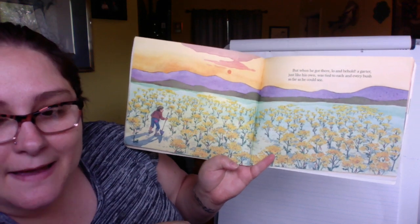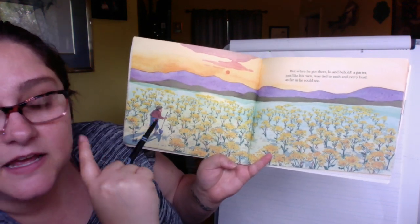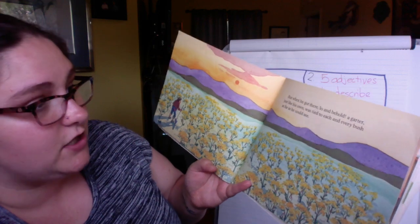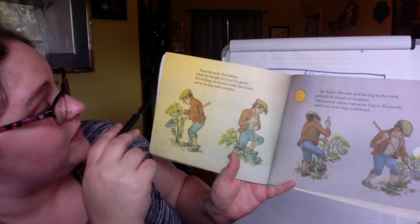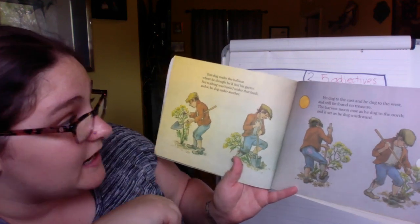That tricky leprechaun. He promised Tom he wouldn't take the ribbon off the plant, and he didn't. Instead, he just tied a ribbon onto every other plant, too. So now Tom doesn't know which one to dig under. Tricksy leprechauns. So Tom dug under the bullion where he thought he tied his garter, but nothing was buried under that bush. So he dug under another.